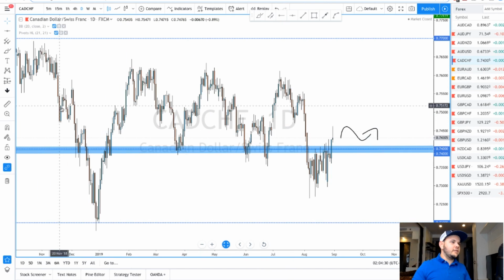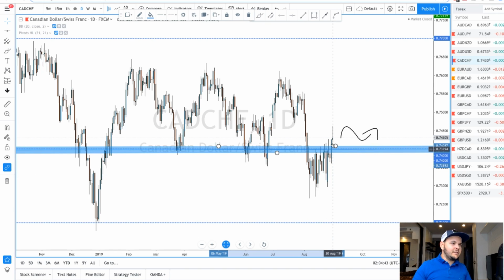Basically, price was above the zone. We touched back here many times. Price bounced pretty strongly every time. Now it broke the level, came back here to retest. We didn't have any trade on this. So basically what we do now is, because we're kind of past the zone, we're going to wait for price to come back to the zone and retest again, and then look for a bullish trade to the upside.